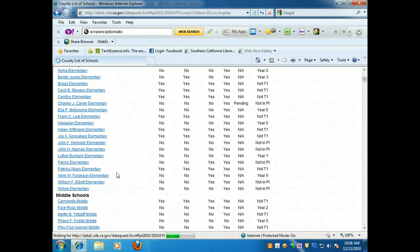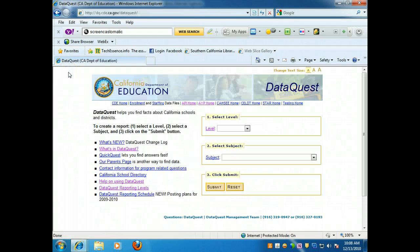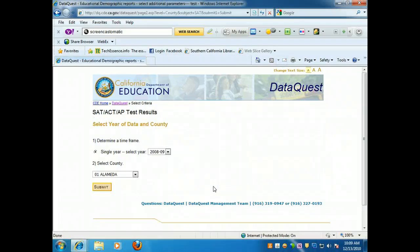So another performance factor of interest is the Scholastic Aptitude Test, SAT scores. Unfortunately, these are posted a year or two after the fact, but they will do in a pinch for comparative purposes. We're going to go back to the Dataquest Home page, and to do that, at the very top, there's a link here on the left, Dataquest Home. Under Level, we'll pick County for Los Angeles County, and under Subject, we will choose High School Scores, SAT, and AP, and click Submit.